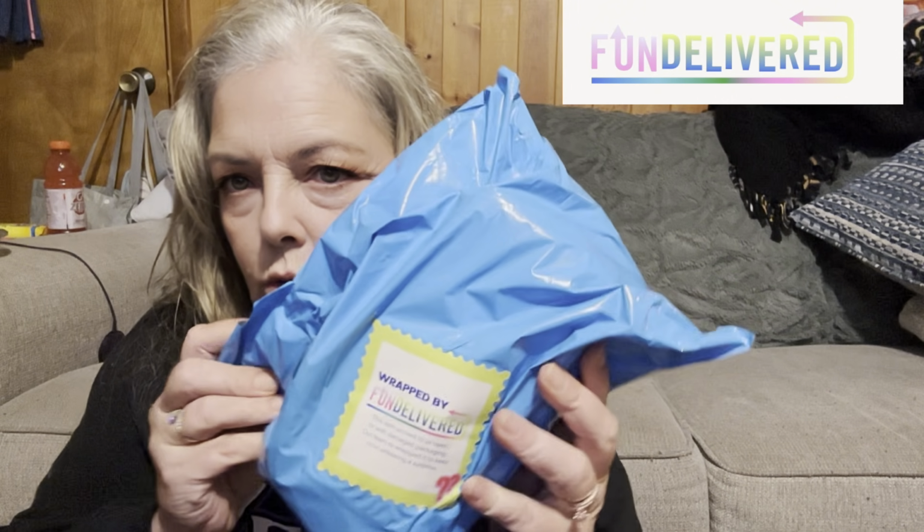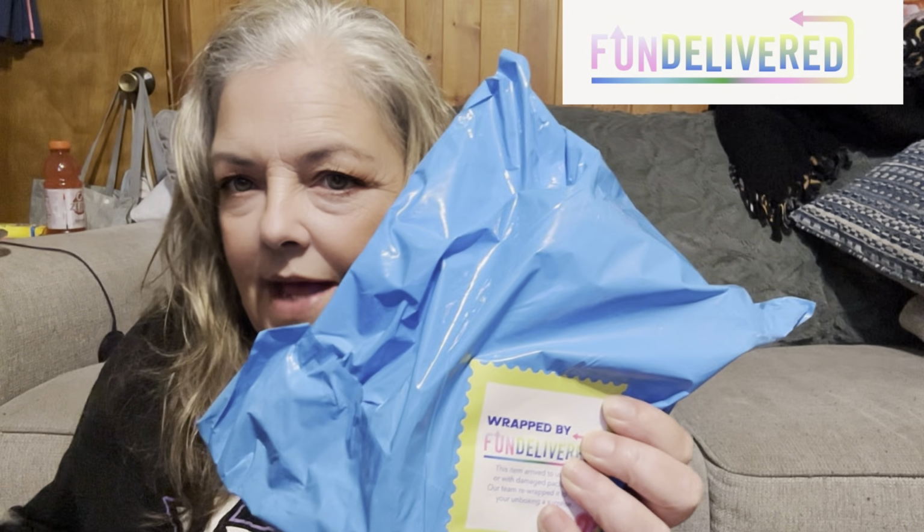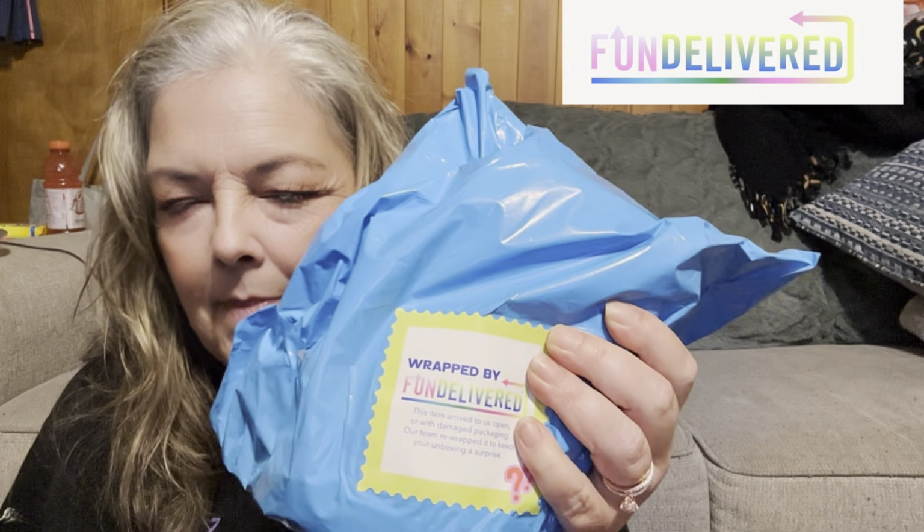5 packages out of my box that only has 10. I'm going to start with this blue right here. This is actually wrapped by Fun Delivered. It arrived to them open, so they rewrapped it to keep the unboxing a surprise, which is always fun with Fun Delivered. If you are not familiar with Fun Delivered, you are buying mail that has either not gotten to its destination, it's been returned, or it's an overstock item. It's a complete mystery. We do not know what is in these boxes, and it is a boat of fun.